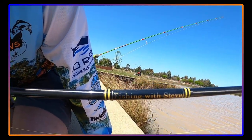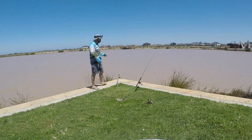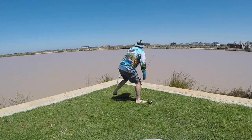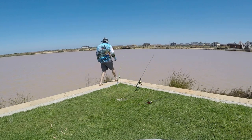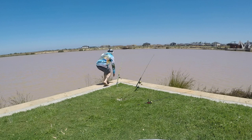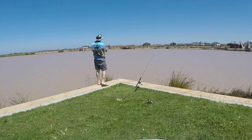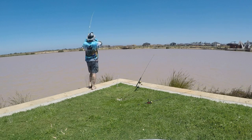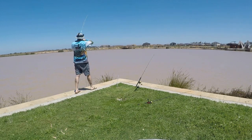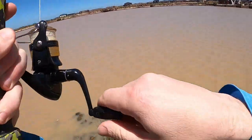Fishing with Steve on this side. Oh, there you go again. He's on. Hasn't flapped at the surface, that's a thing, eh? It's got some weight.